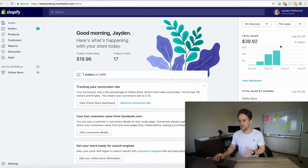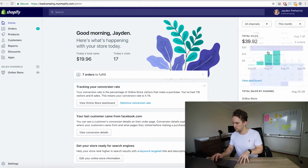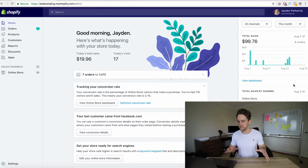So overall here you can see the 39 and 92 cents from all of these sales with the brand new product. Which brings all of our sales up to almost $100. So this store just by itself has almost made $100, which is pretty cool. And it's interesting for you guys to kind of see the whole process from start to finish, have a product that wasn't doing so well in the beginning to now where we're getting consistent sales every day.